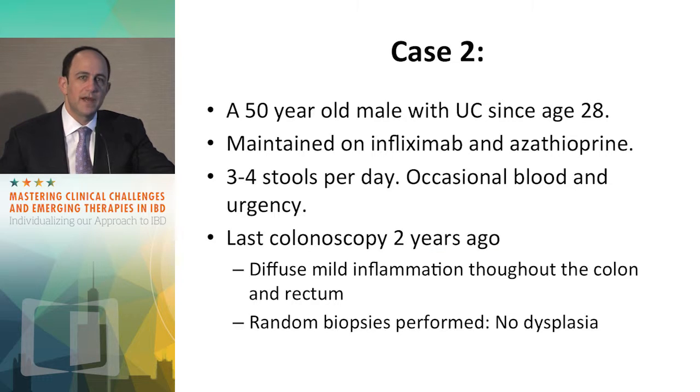So you can keep in mind here that random biopsies are very low yield, but the SCENIC guidelines didn't go so far as to say we shouldn't do any more random biopsies. The group recognized that there's some disagreement and we need more evidence.